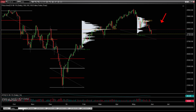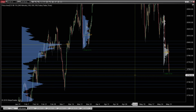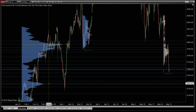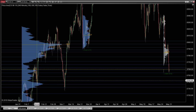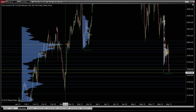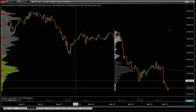240 minute, again, there's no volume even registering over here, and like I said, we've gone down, we've tested the bottom of this, basically this big node right here, and your next real big node is 2737, and you could look at 2749 in here also. I'm just kind of looking at this structure. 2748 is the top of that candle right there. But let's keep on going.